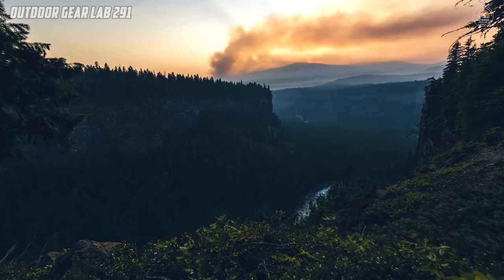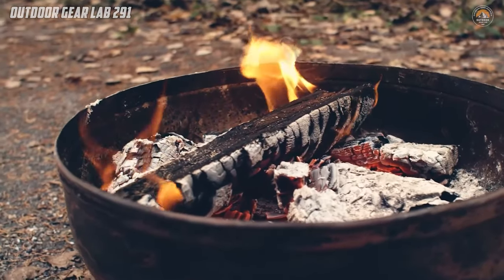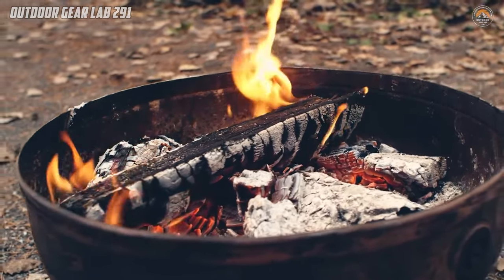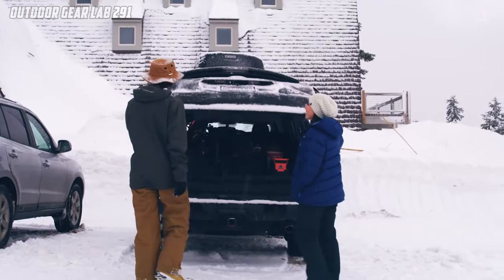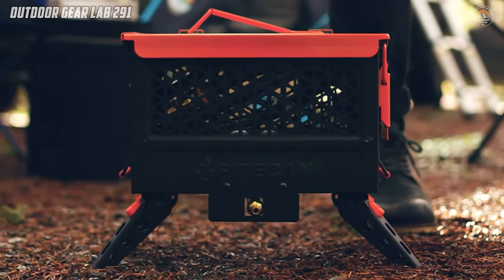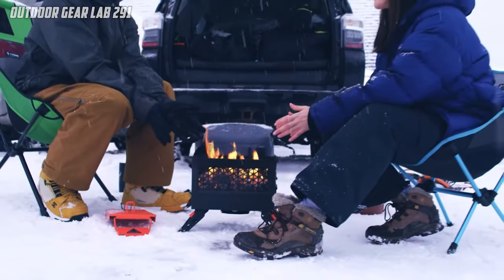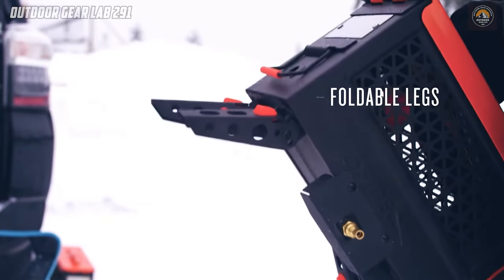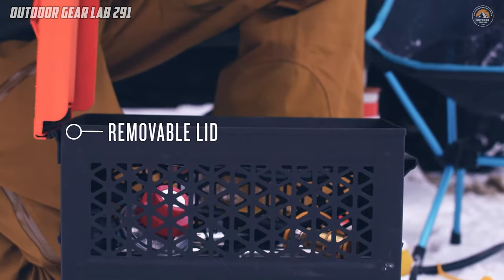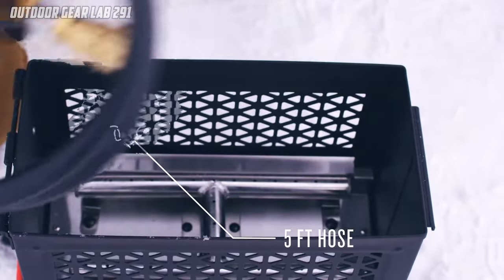Designed for convenience and portability, this ingenious piece of camping gear revolutionizes the way you enjoy fires outdoors. Drawing inspiration from the rugged reliability of ammo cans, the Firecan packs a punch in terms of functionality and style. Its compact size ensures effortless storage and transport, making it a must-have for any camping trip, backyard gathering, or beach bonfire. Setting up the Ignik Firecan is a breeze, thanks to its thoughtful design features.